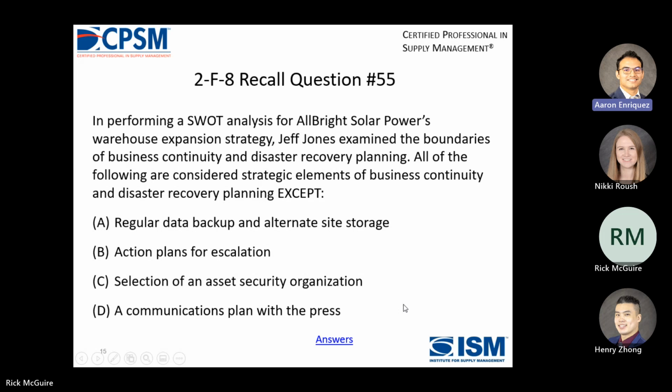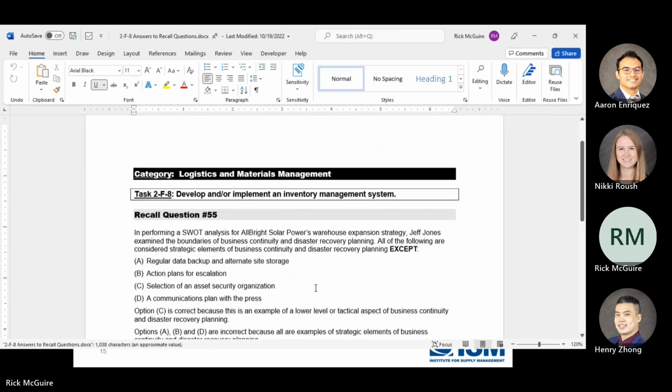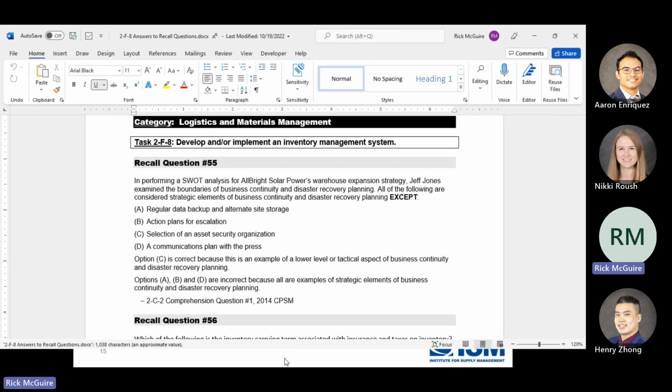I would go with C, selection of an asset security organization. Yeah, that's what I would say too. It doesn't really go with the other three. Let's see what these guys say. C it is.